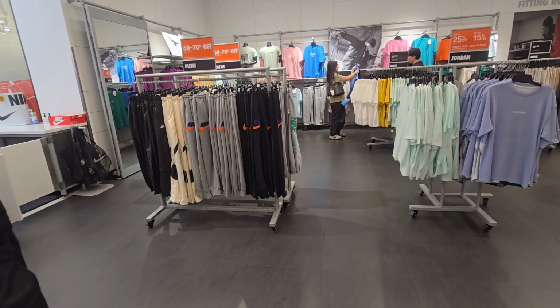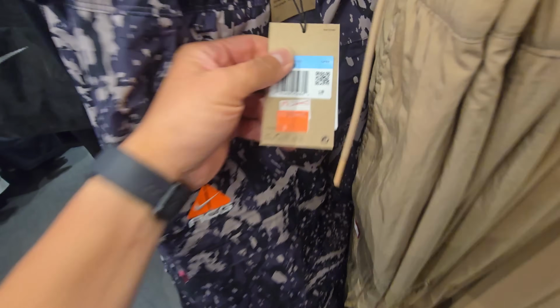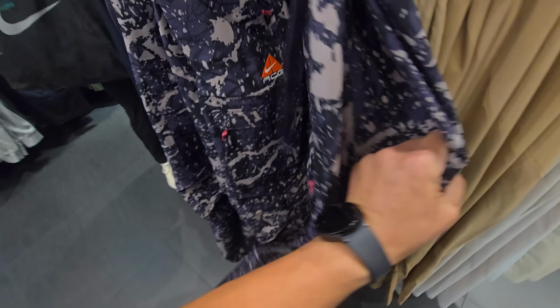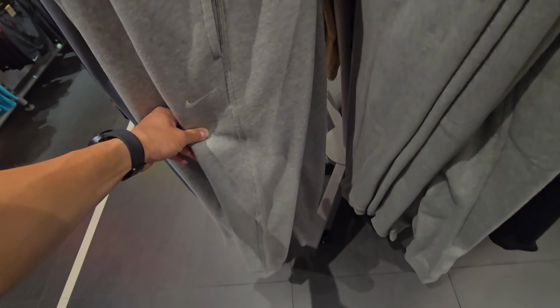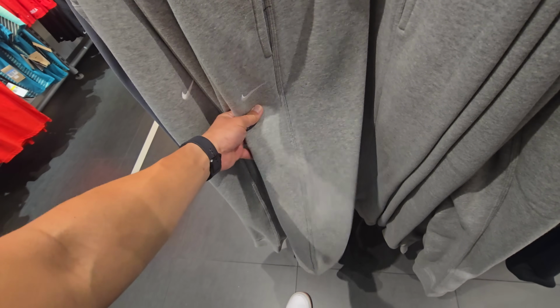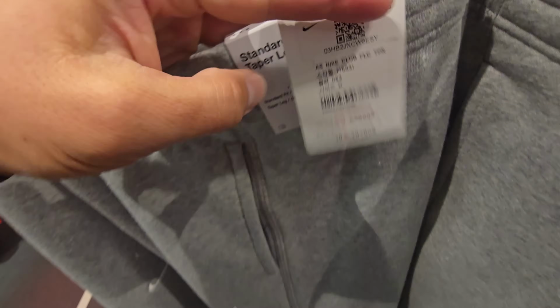Let's take a look at some of the apparel before I finish the men's section. The ACG right here, 77,000 won. The pants would actually work for me because they tend to be shorter here. Stuff also tends to be tighter as well, like less loose fit. Because this is a medium right here, dude. And it's a standard fit. Standard fit, that's definitely not the standard fit in America.